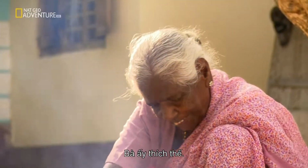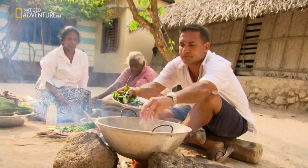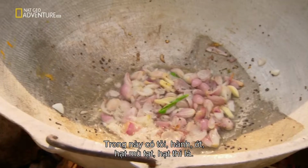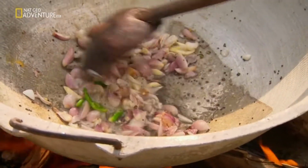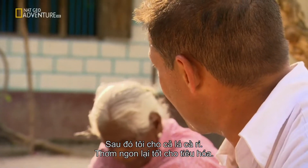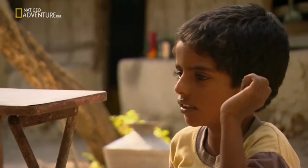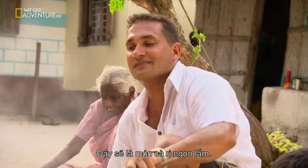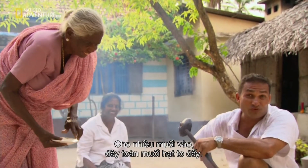She's liking this. Popping the mustard seeds is next. So all the aromatics, basically, garlic, onion, chilli, mustard seed, fennel seed. So just adding curry leaves as well. Flavour, but also good for digestion, right? Yeah, curry leaves are very good. Now the crab. It's going to be such a nice curry. Lots of salt. And it's really coarse rock salt.